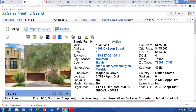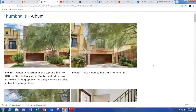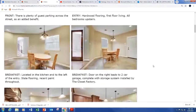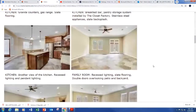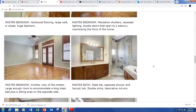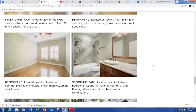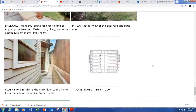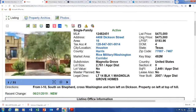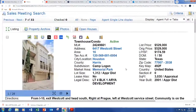Yes. 4408 Dixon in Magnolia Grove, 475, Rosemary Stiglitz, ex military. Oh, okay. You're getting the fee. Yes, ma'am. 6417 Westcott in Camp Logan, 529.